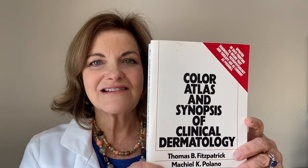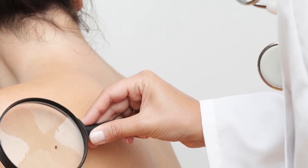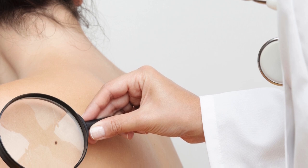And luckily, I have learned a lot from my dermatology book. This is the Color Atlas and Synopsis of Clinical Dermatology. And as a nurse practitioner, we have to learn a lot about how to recognize different forms of skin cancer, but also how to treat some of the most common issues that come up with people's skin. Whenever I'm not sure what to do, I refer my patients to a dermatologist so that they can take a biopsy and use appropriate treatment. But I've learned a lot of things along the way, and let me share a few things with you today.